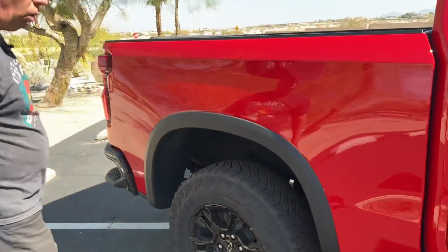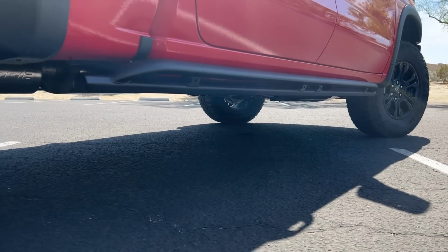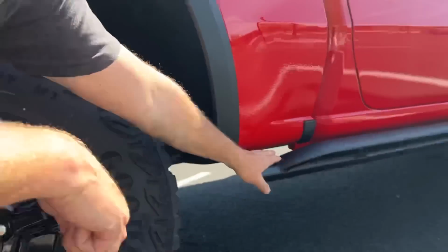This has just over 11 inches of ground clearance and really good approach and departure and breakover angles. You can kind of see it here. In the back, I'll show you on the other side, the rear suspension. But this is one of the optional equipment.